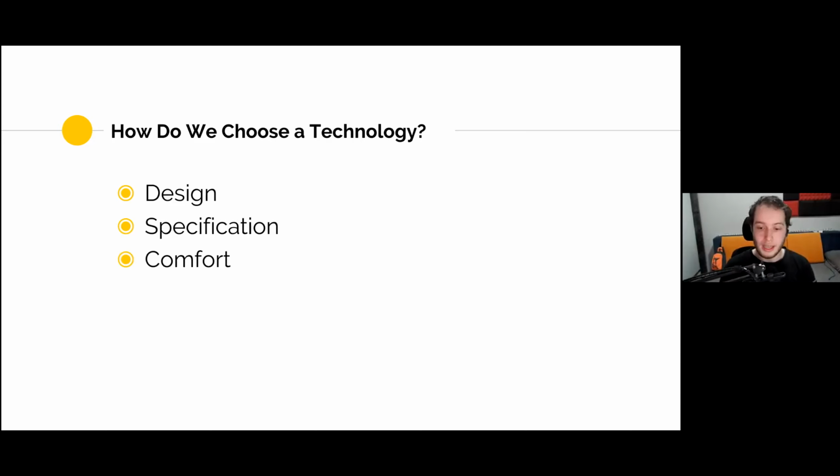Third of all is the comfort of coding. Now, that factor has chosen the technology many times among developers. That's also why the majority only uses few technologies. And do not get me wrong, I do believe it's important. A comfortable coding environment brings results fast and with less bugs.